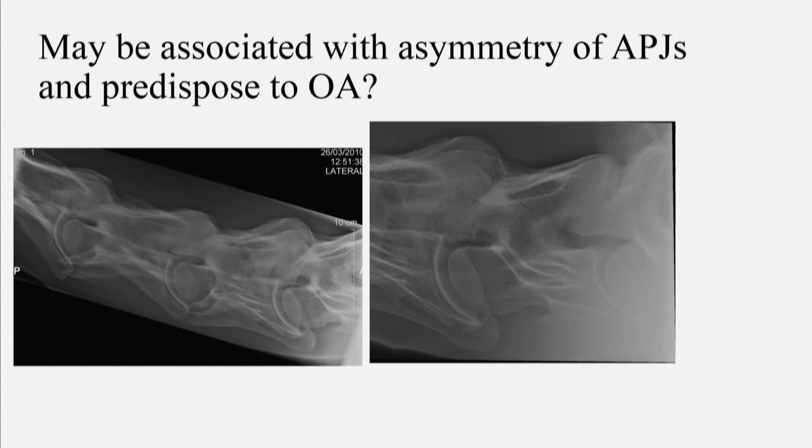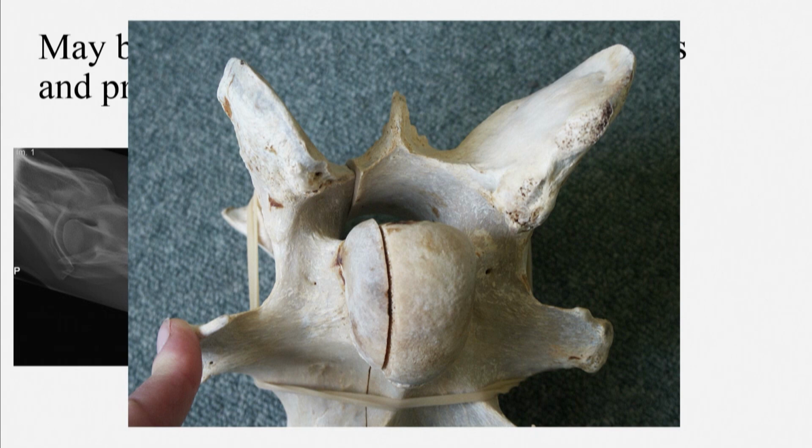And in this particular horse, we can see that there was massive asymmetry of the articular process joints. This was a horse which had caudal neck pain, but its caudal neck pain was associated with a congenital abnormality of the first rib and the brachial plexus being involved with that first rib anomaly.